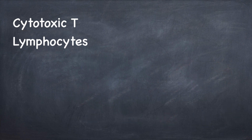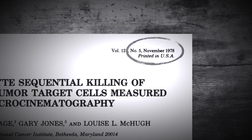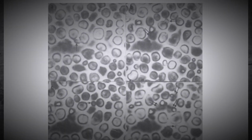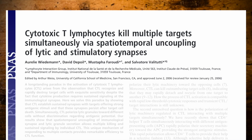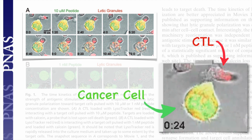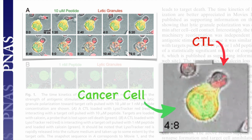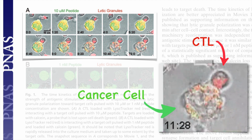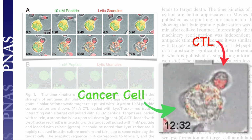toxic, well, you understand. The 70s was also when CTLs got their first break on the big screen with microcinematography. Yes, this was their first photo shoot in black and white. And then in the 2000s, almost 30 years later, they got their first movies in fluorescent colors. Here is one CTL in red, delivering the kiss of death to a cancer cell in green. See how the red CTL is pumping its toxic payload into the cancer cell, and the cancer cell membrane ruffles and the green fluorescent protein leaks out of it, leaving a clear, translucent cell corpse behind.